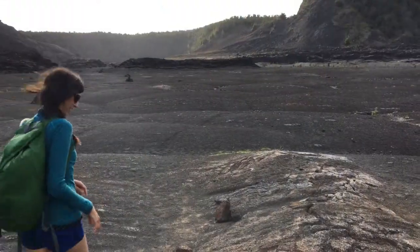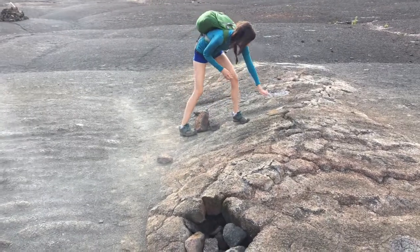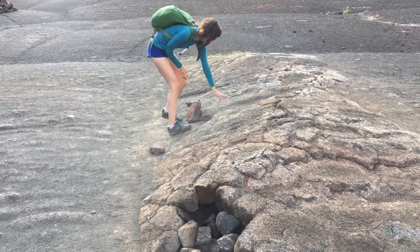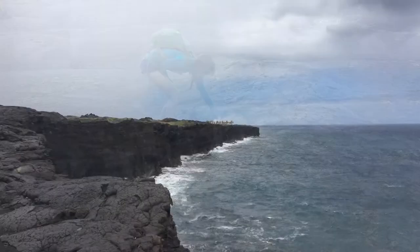So we're standing in the crater, and we found a little steam coming out of the ground. I put my hand close to it. Laura's turn. She's gonna hold it there for 10 seconds. 9.